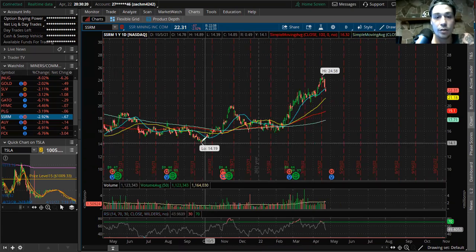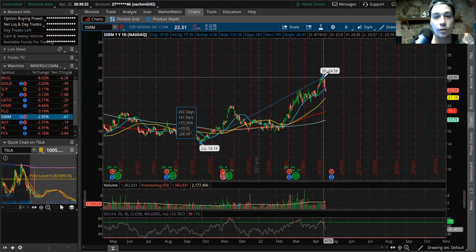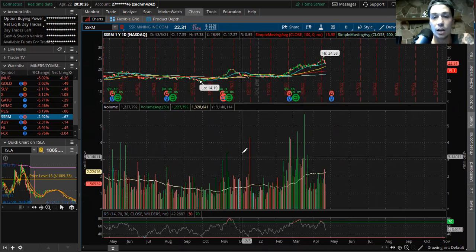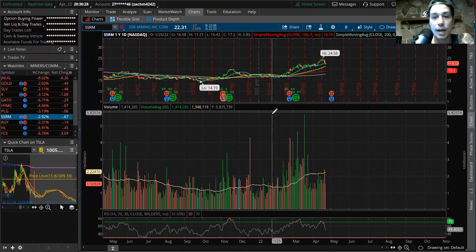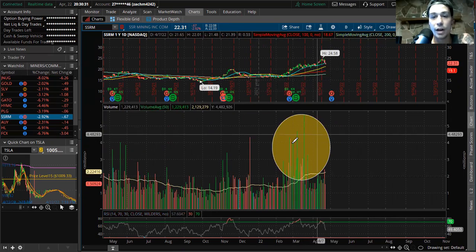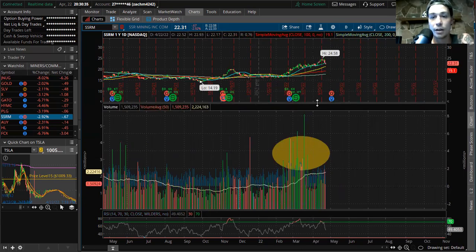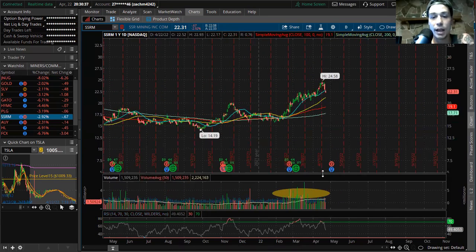But look at this one. This is just amazing. Look at this mining company. It went from 14 to 24, a 73% return from lows to highs. Look at this big volume, guys. This is what I'm talking about. Very, very big volume. You're seeing this massive spike in volume, and that's the main thing that I'm looking at and trying to show you guys.